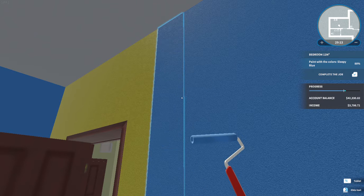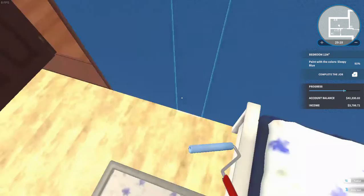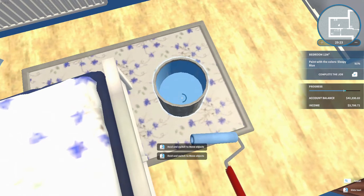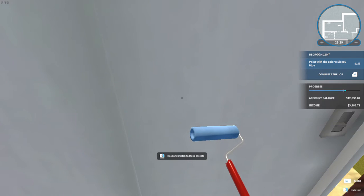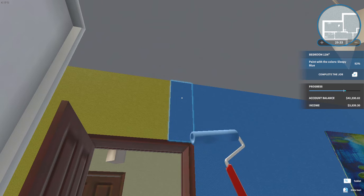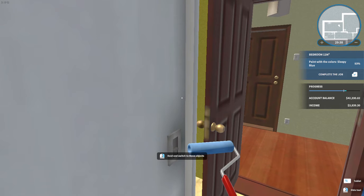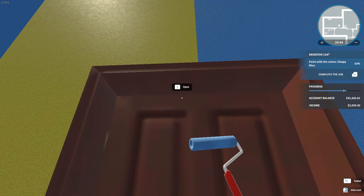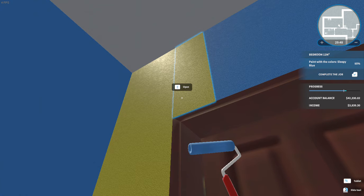Because, apparently, I'm good at painting, so that's good to know. I'm going to go ahead and refill this roller, even though it's not telling me to yet. But I don't really want to have to come back over there and refill it again. I might have to anyway, because I don't know how much I'm going to use up, but I'm going to do my best to try to avoid that situation. What I am going to do, though, is close the door, because I feel like I will have better access to the walls that way, and I won't have to worry about the door being in the way. So that's good.